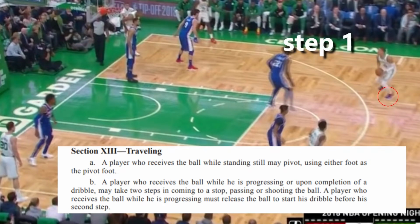A player who receives the ball while standing still may pivot using either foot as the pivot foot. Now he was not standing still, he was progressing, so section B applies. A player who receives the ball while he is progressing or upon completion of a dribble may take 2 steps in coming to a stop, passing or shooting the ball. So if he takes a step with the right now, he can shoot the ball, stop or pass it.